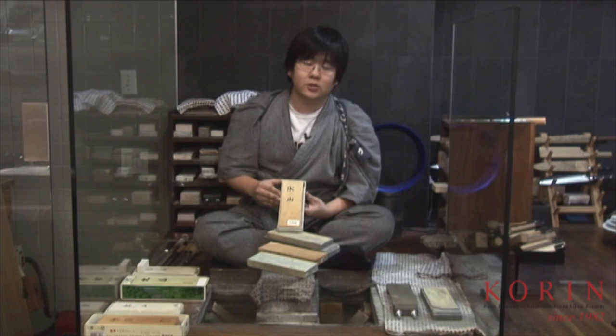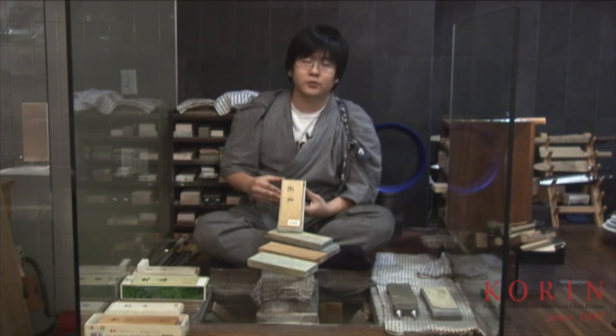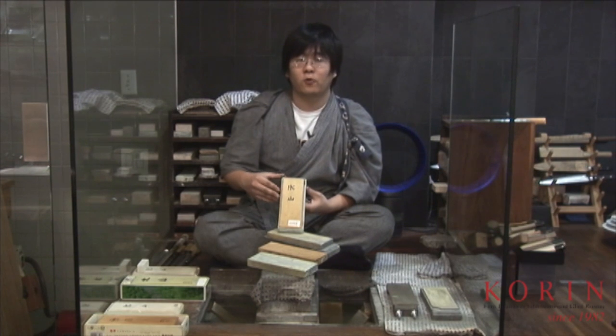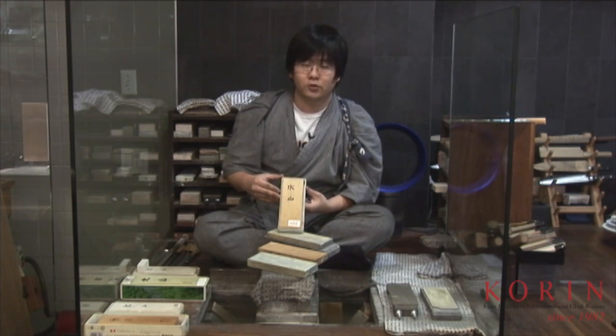Last Mizuyama stone we have right here, this is a 6000 grit. What's special about this stone is that it has natural stones ground up and mixed into the material. So it has a very similar texture to natural stones. 6000 grit is always a good grit to go for all-purpose knives such as chef knives or santokus.